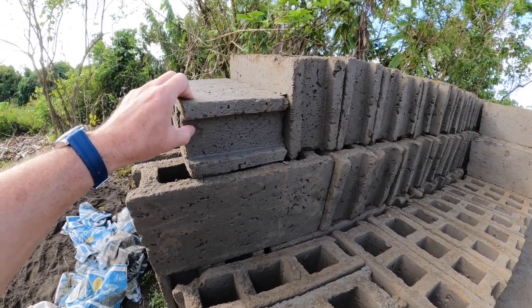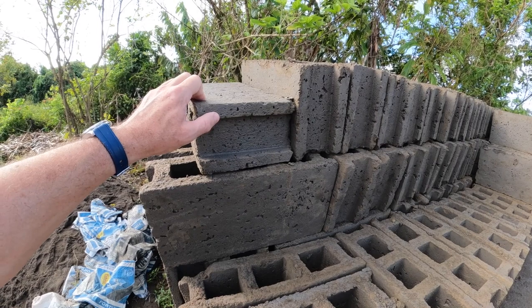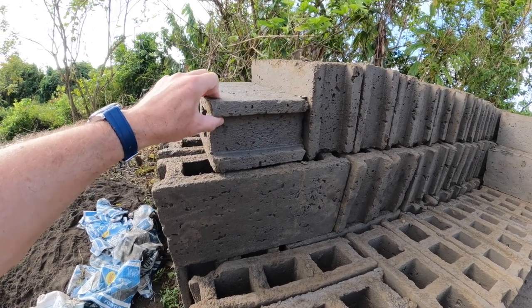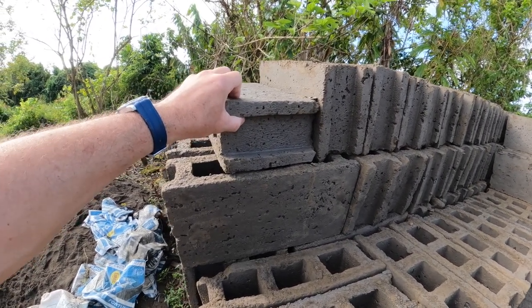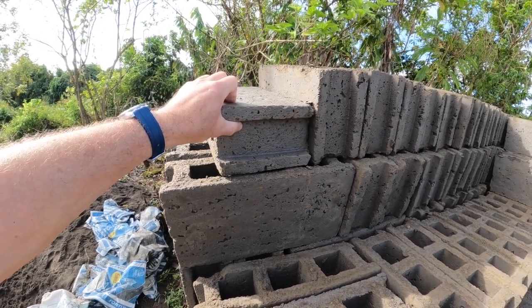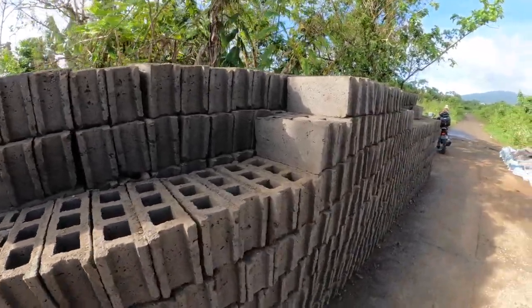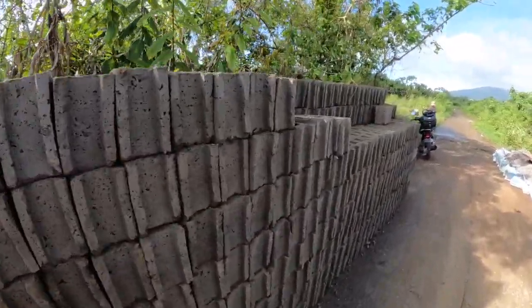You search for concrete block Philippines, you'll see all kinds of varying quality. Some of them you can literally pull apart with your fingers. But that's just one indication of the final quality that you're going to get.